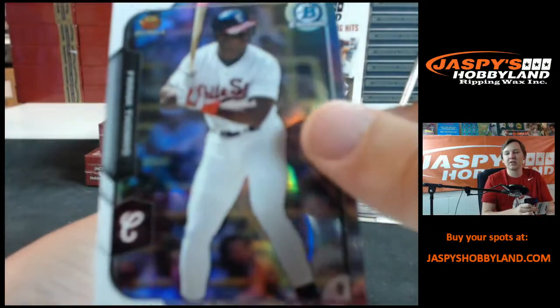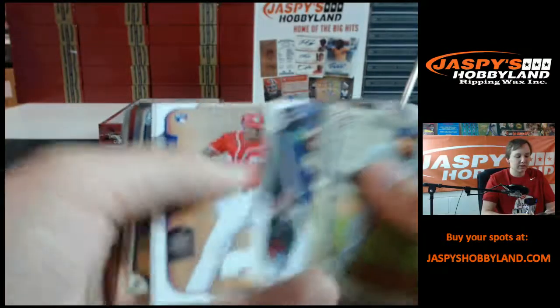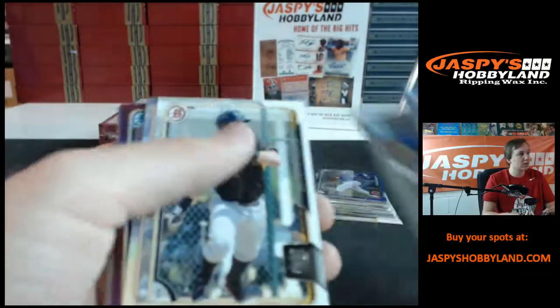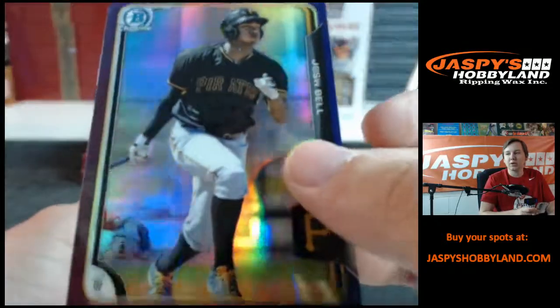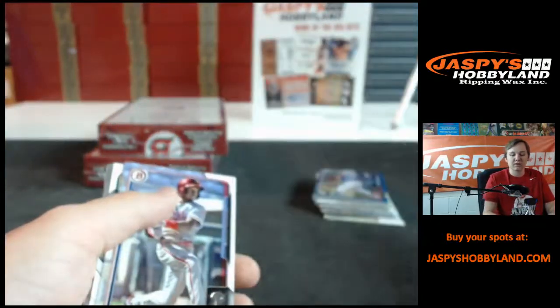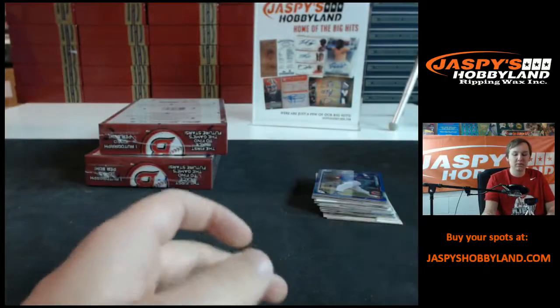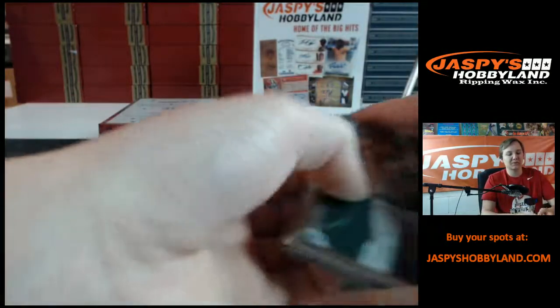Frank Thomas. There you go, Nancy. Frank Thomas, rookie recollection. A lot of products. Yeah, everyone ordered it. A lot. I don't think they're printing to order this year, though. Well, the orders were... Purple Refractor, Josh Bell. Orders were a lot lower this year. 250? So they probably printed a little extra. Not on Bowman, I don't think so. Maybe on Finest. A lot of people in fourth quarter got stuck with a lot of money. Yeah, but Bowman's always a winner for everyone.